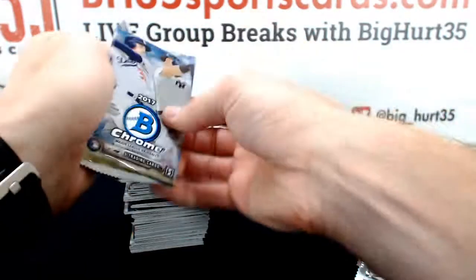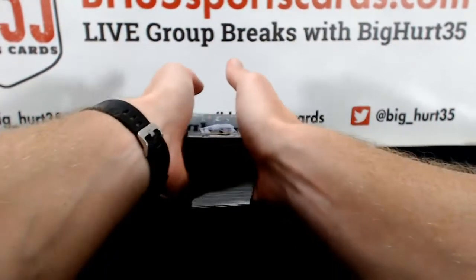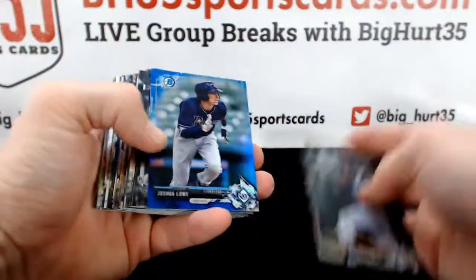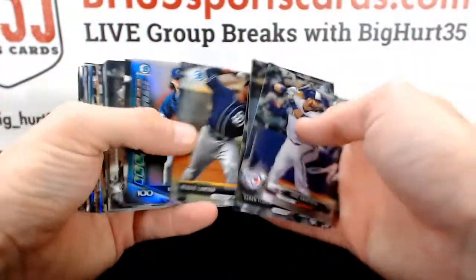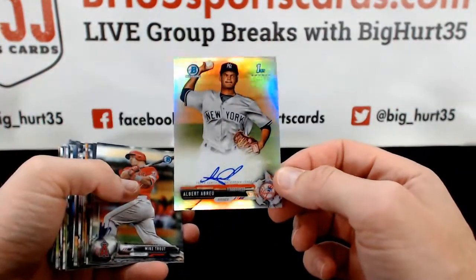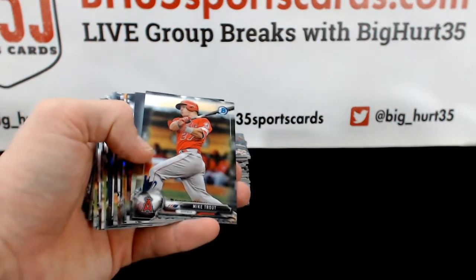Man, what a bullet. Aaron Judge just gets a pitch that he can lay into, a breaking ball over the middle of the plate. So it is 7-4. Joshua Lowe, blue for the Rays. Their third home run of the night. Five home runs already hit between the two teams. Albert Abreu, refractor auto for the Yankees. Shown by Judge, going around first base.